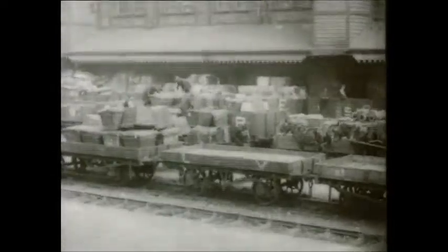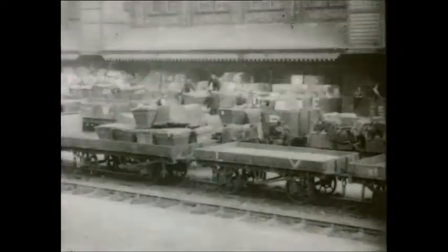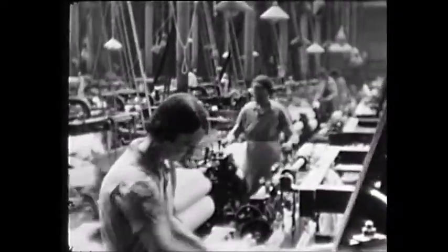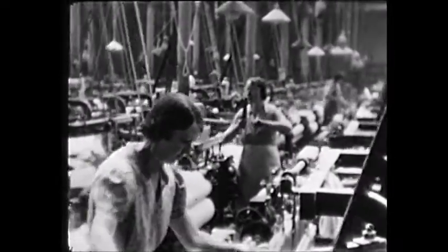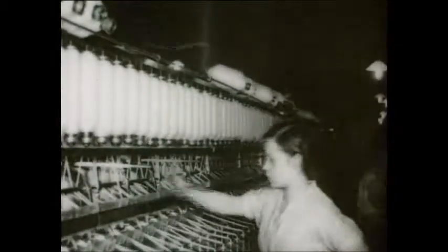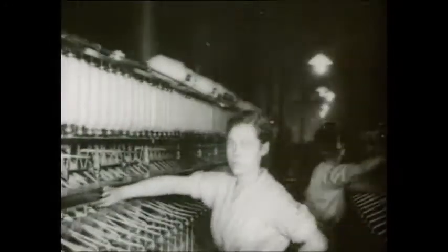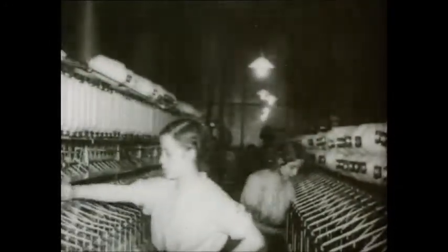The thousands of workers needed to keep the mill machinery going included children as young as 8. But in 1918, when full-time schooling was made compulsory, child labour was finally outlawed. From then on, most mill operatives started straight from school, aged 14, and could find themselves working on any of the different processes needed to produce cotton textiles.